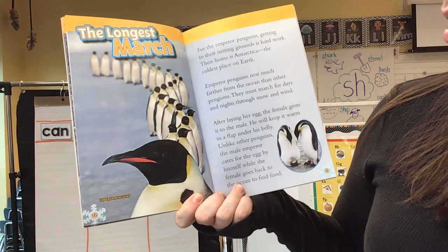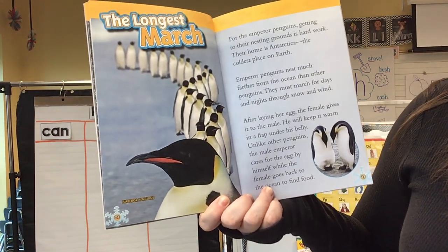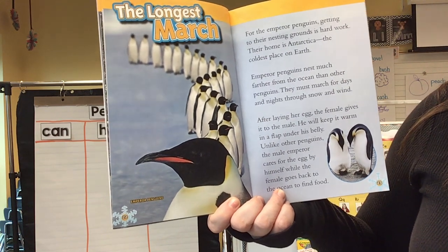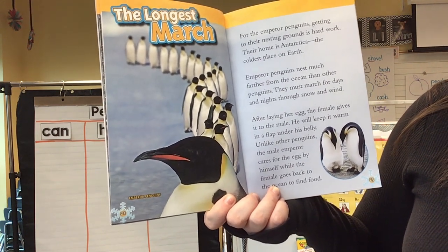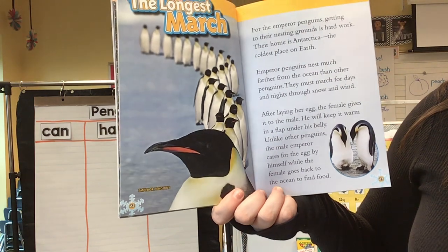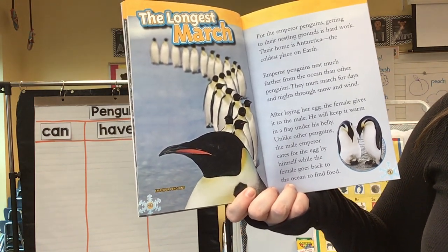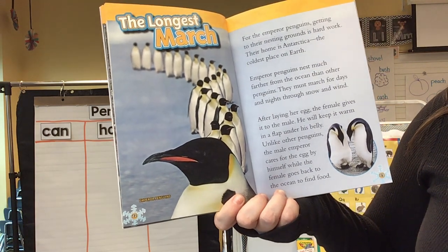The longest march. For the emperor penguins, getting to their nesting grounds is hard work. Their home is Antarctica, the coldest place on Earth. Emperor penguins nest much further from the ocean than other penguins. They must march for days and nights through snow and wind.